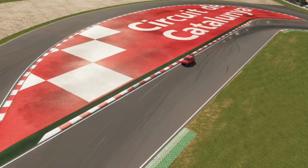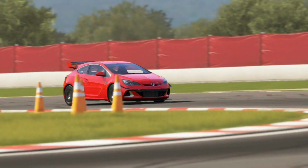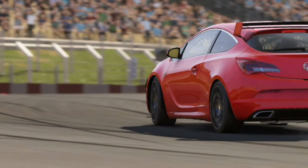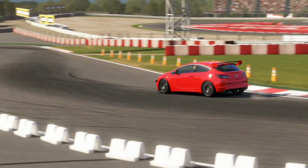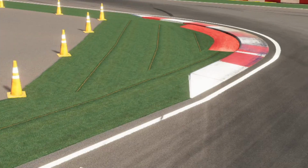As you can see, you do end up spinning the tyres up a fair bit with this car, but it's really very controllable. The understeer is there, but it's not overpowering. And yeah, as I said, I think it'd be more consistent with the front-wheel drive car. The rear-wheel drive one can occasionally get away from you, can be a little bit twitchy.